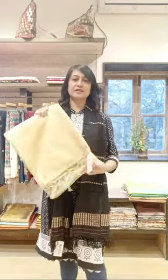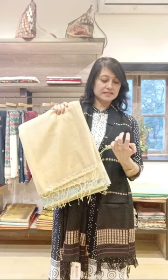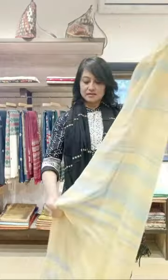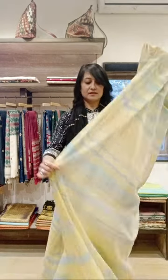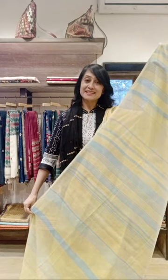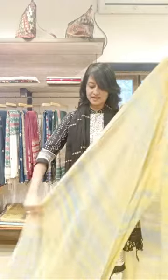Very soft saree, and I love this color. 6900 Jamdani saree, cotton Jamdani hai. 5865 is the price. Bahut smart saree hai. Sirf smart hi nahi hai, bahut comfortable hai. So, if you have any loved one who loves soft sarees, comfortable sarees yet looks beautiful, you can go for this saree.